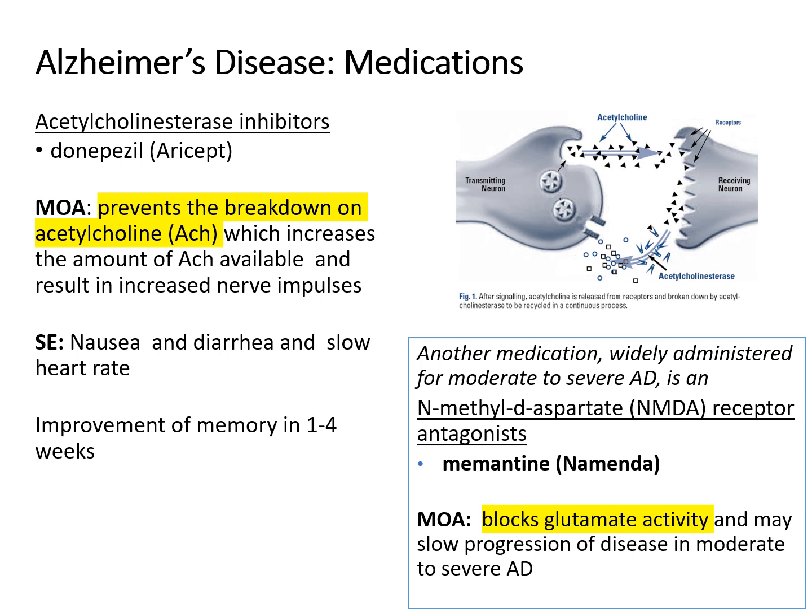Another medication that is widely administered for severe Alzheimer's is memantine, which is Namenda, and it's an NMDA receptor antagonist. But again, you don't need to know that one. Your prototype is donepezil or Aricept. But anyway, memantine works by blocking glutamate activity and may slow progression of the disease. But again, none of these have been wonder drugs for sure.